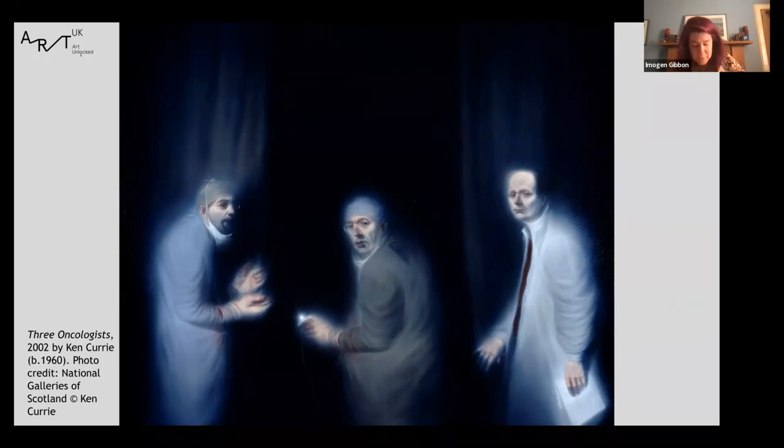Professor Steele has remarked that the portrait captures the seriousness of purpose of what we do and something about the unknown quantity of what we do. He adds, "At the end of the day, we're dealing with a disease we don't fully understand. And I think the painting captures that very well." Curry spent many hours observing his sitters in the operating theatre and consulting rooms. This interaction with his subjects has enabled him to communicate an understanding of the nature and purpose of their work.